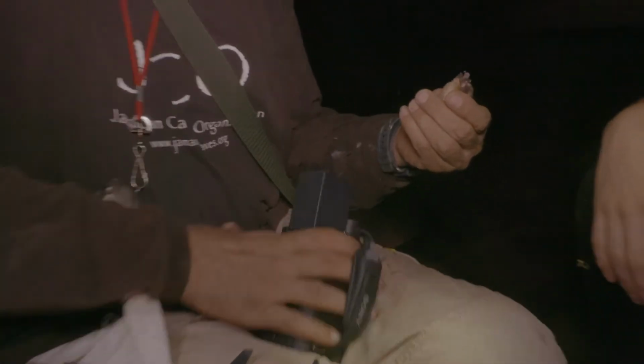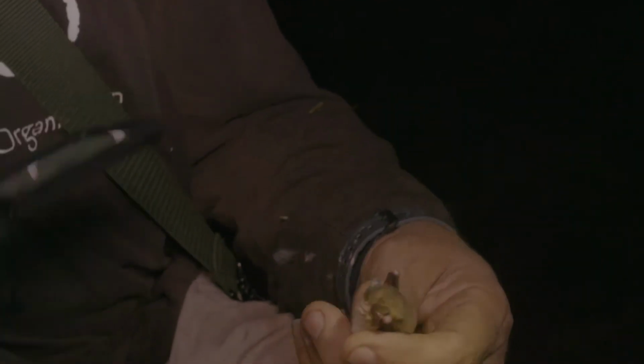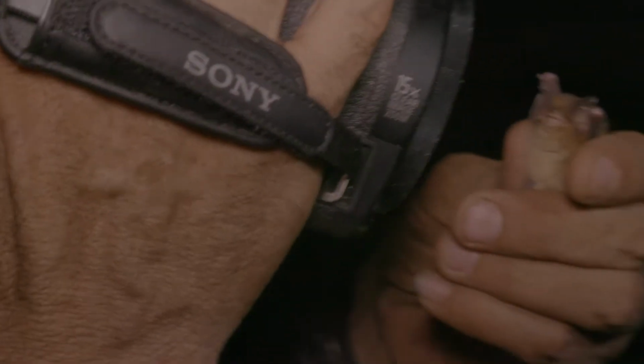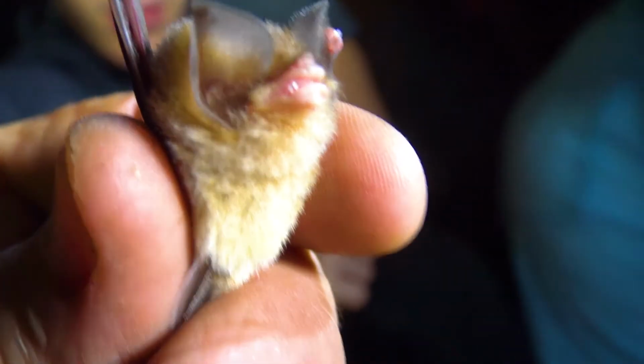Wow. We've never caught one of these before. That's the only one with the... Does this have a regular name? It's got the smallest forearm. It's a funnel eared bat. But it's not the Natalus Jamaicensis. It's Natalus Macropus. It's the small Natalus.